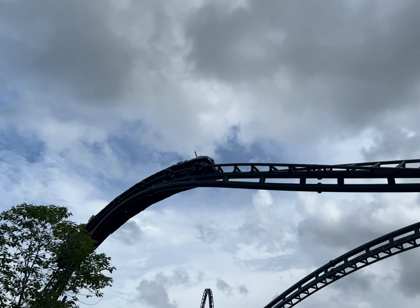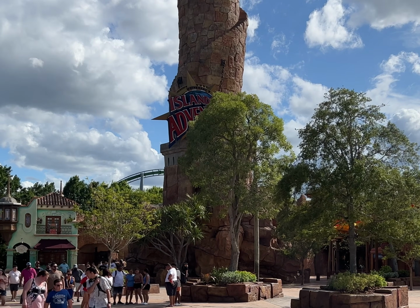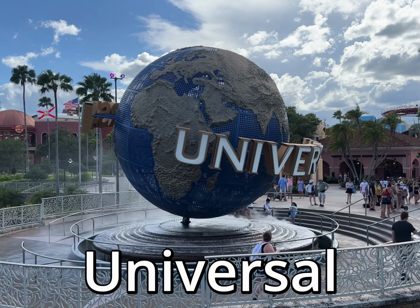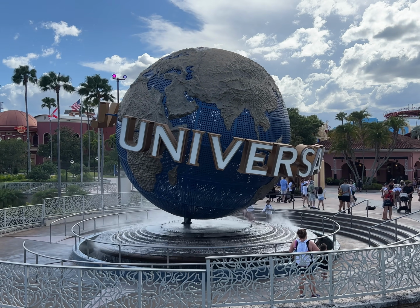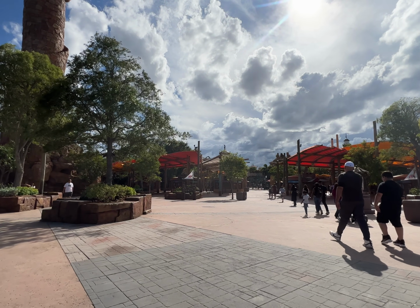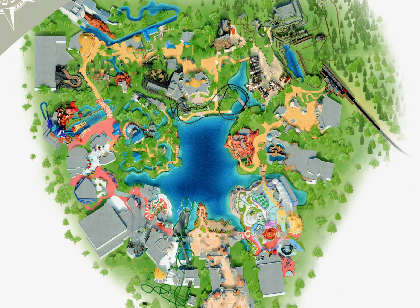Anyways, as I said, VelociCoaster is at the Islands of Adventure Park in Orlando, Florida. This is one of the two, soon to be three, non-water parks that Universal operates in the Orlando area. And just like basically every large-scale theme park, Islands of Adventure is split into multiple different themed lands, or islands as they're called here. Islands of Adventure has 8 of these themed islands.